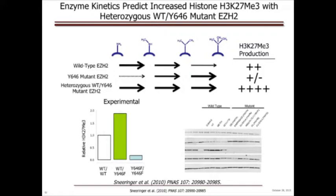But when you have a heterozygous mixture of the wild-type enzyme and one of the mutant enzymes, the wild-type enzyme can generate the monomethyl and the di, while the mutant enzyme is really good at generating the tri from the di. And so you get a robust H3K27 trimethylation, and that's represented here. In fact, when you look in cell models, which essentially are derived from patients and have been sequenced and shown to have Y641 mutations, shown here on the right side of the Western blot, you see that these cell lines, which are diffuse large B-cell lymphoma, germinal center B subtype, have hypertrimethylation of H3K27 and very little dimethylation, and you see just the inverse when you look at the wild-type cell lines.